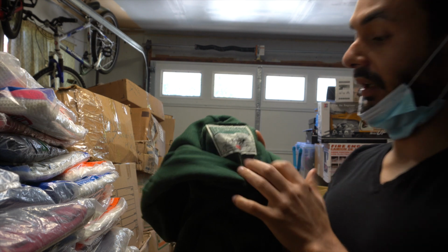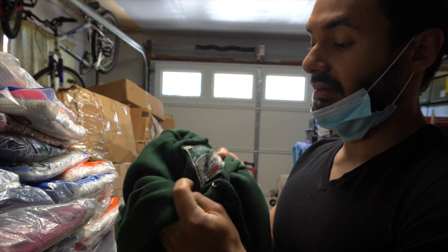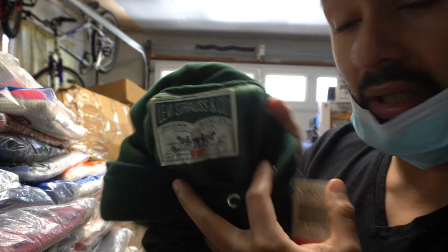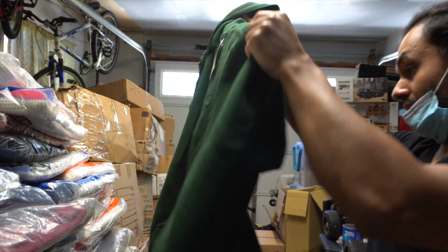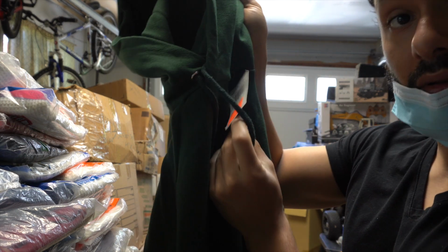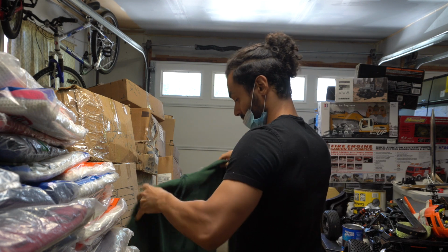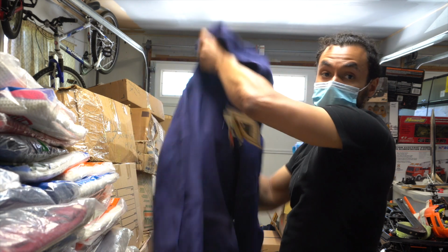Interesting piece here. I'm gonna have to do some research on this stuff to see if they're authentic or not, but a Levi's made in the USA pullover hoodie. Pretty cool. With the little chest hit there. And of course, new with tags.